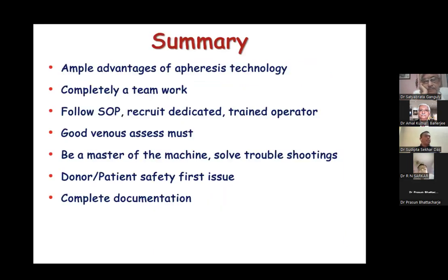So if you summarize our discussion today, there are ample advantages of apheresis technology, not only collecting single donor platelets, but collecting stem cells for stem cell transplant, granulocytes, and even in the therapeutic part, at the patient bedside, we can save the patient by doing therapeutic plasma exchange, red cell reduction, platelet reduction, WBC reduction in leukemia, where the WBC count comes to 10 lakhs, 14 lakhs, right?